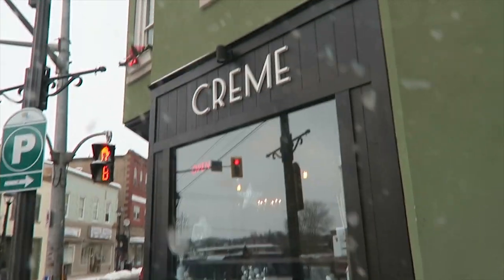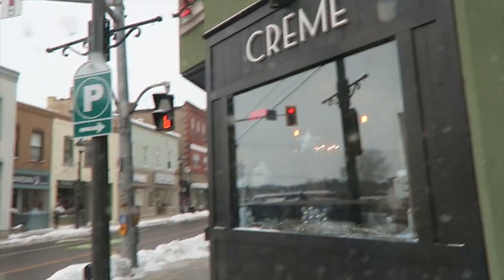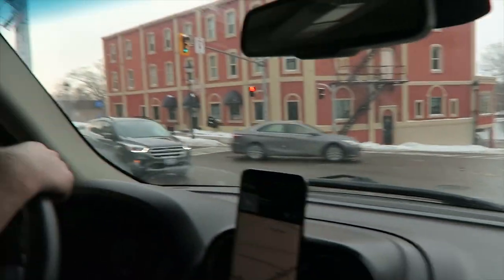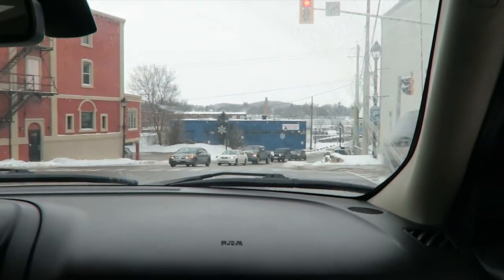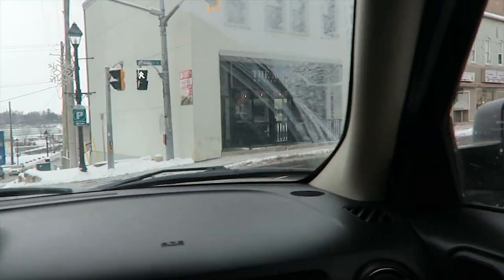Yeah. That's the little spot there, and we're just trying to find parking because this is like a little main street, so we have to figure out if there's like parking behind the building. Maybe we passed it, but we have some extra time because Andrea's not gonna be here for a few minutes.